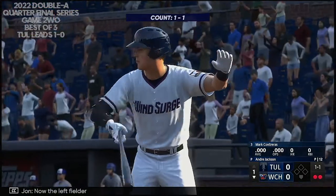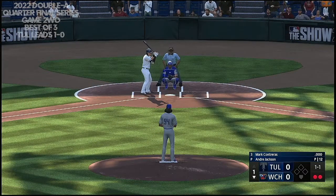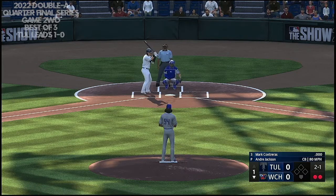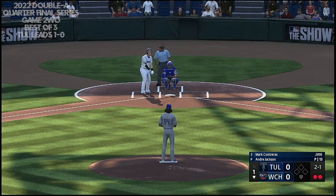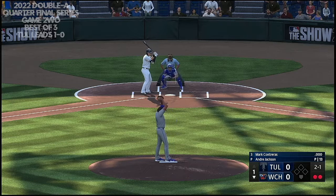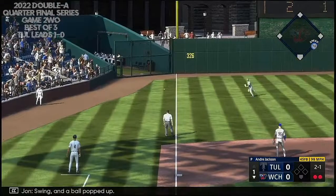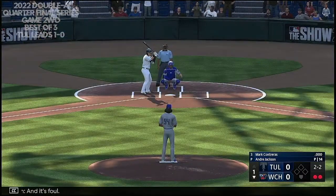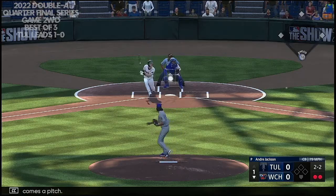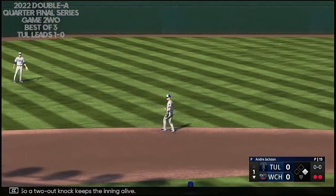Now the left fielder, Mark Contreras. The left fielder, Mark Contreras. Here's a 1-1. Swing and a ball popped up, and it's foul. Here comes a pitch. Base hit. So a two-out knock keeps the inning alive.